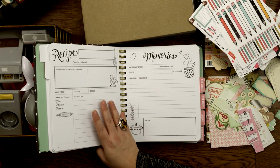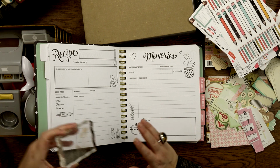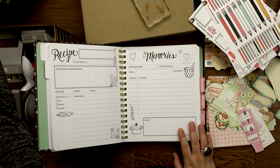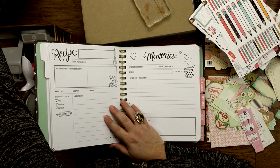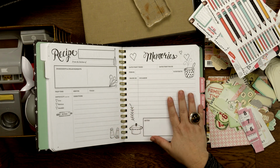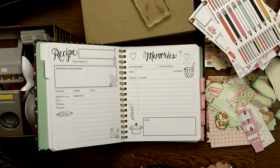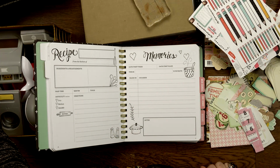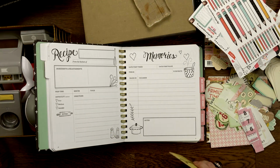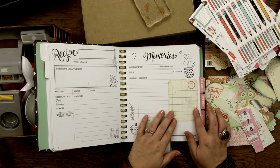That's what I would do, is what date did you add it to the book. So with that being said, another thing, and if you guys are eyeballing the real estate on the page and you're thinking, am I going to be able to fit all my writing in there? I just want to throw this out there. Another thing that you can use to extend your real estate for writing is a journal card.